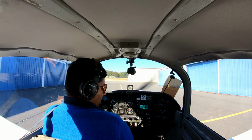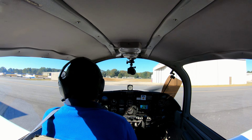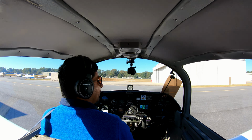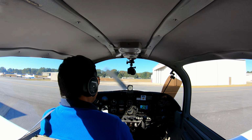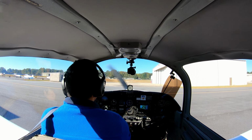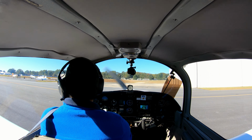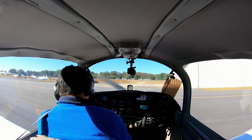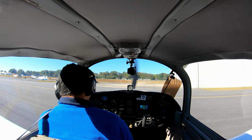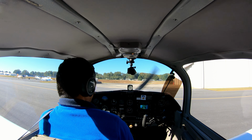Talk to ground. Make your first right, which would be Bravo. Peachtree ground, Grumman 66 Romeo Delta at the north ramp, VFR departure to the north. We have information Quebec. 66 Romeo Delta, Peachtree ground, runway 21 right, taxi via Delta and Echo. Advise the frequency, run up complete. Delta Echo 21 right and advise run up complete, 66 Romeo Delta.